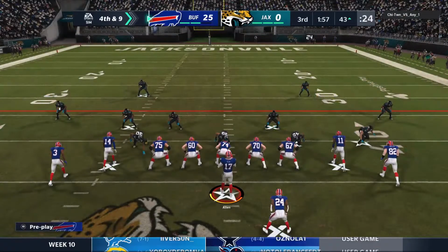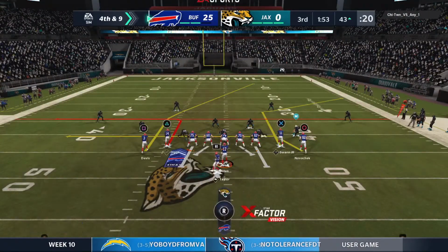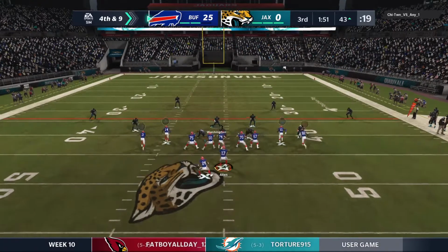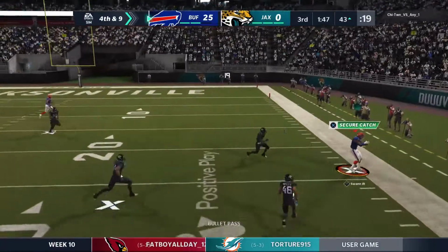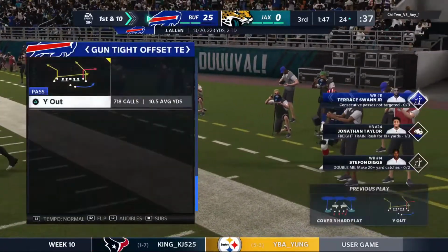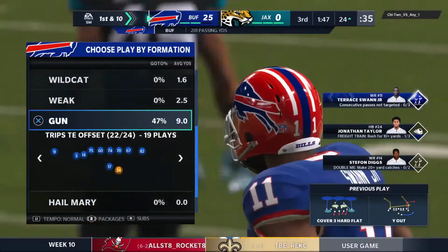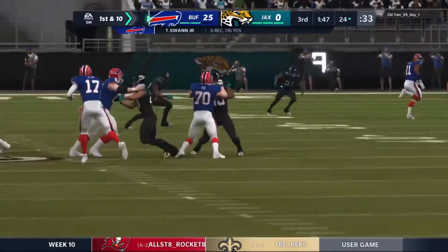And a tough ask here. They're going to go for it on 4th down and 9. They're not ready for this. They still playing soft. Operating from the gun, Allen. And this is caught. I think he got that with one hand. 4th down, no problem. 19 yards that time, but now it's 1st and 10. First down, Buffalo.